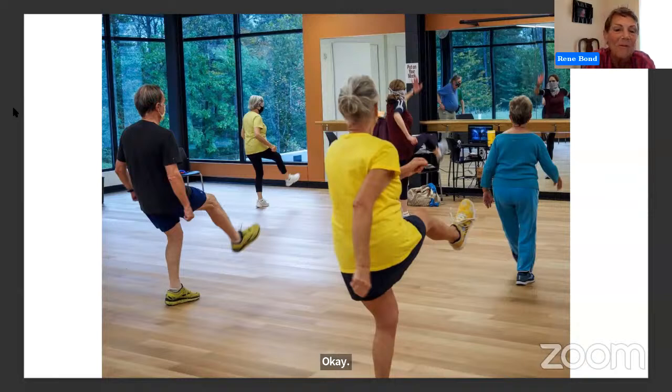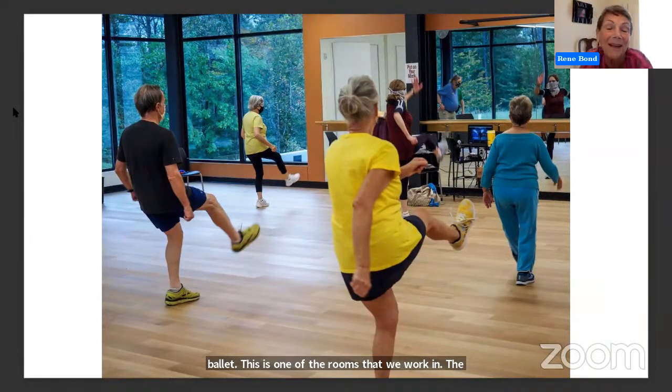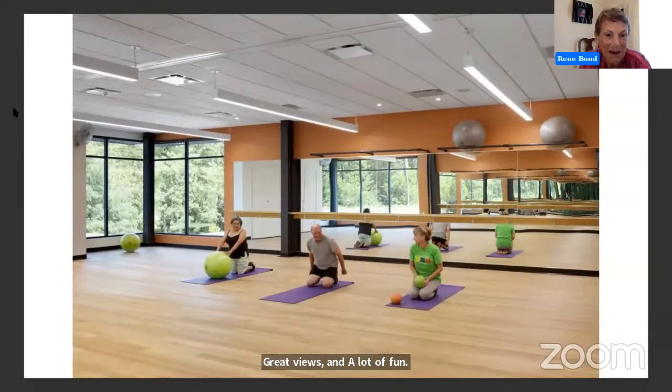We go into the fitness room, and there are many, many different kinds of fitness programs. I think about 9 or 10 dance programs. There are balance programs. I do ballet. This is one of the rooms that we work in. The floors are great. There's great views and a lot of fun. Next, another program. They must be doing, I'm not sure, some balance thing perhaps, but another fitness program in one of our larger fitness rooms. Next.